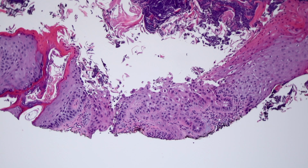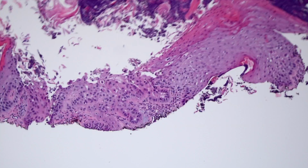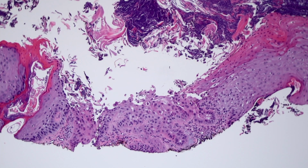I don't see definitive invasion there, but boy, it's pretty busy and budding down, and I can't see the base. It's transected, and I know that it's growing down follicles some. So what I tend to do in things like this is say at least actinic keratosis, or at least actinic keratosis with adnexal involvement, with the point being, and I know that may be a little frustrating for my dermatology colleagues, but I feel like it's honest. I'm saying I can't see what's happening below.